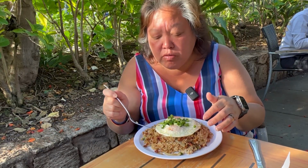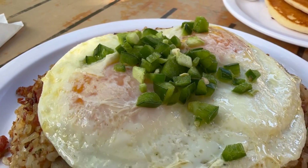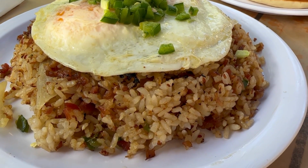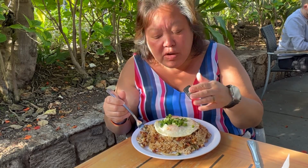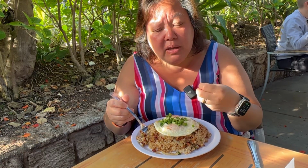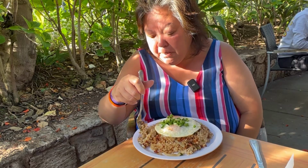This is a perfectly cooked fried rice. It's not on the mushy side, it's on that dry side that you need for fried rice. The first thing that comes down is that great bacon flavor. I'm wondering if they render the bacon first in that bacon fat and then add the fried rice to it, because that's how much bacon it's picking up.